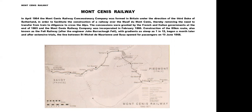The company was first launched in 1864, in Britain, under the direction of the 3rd Duke of Sutherland. He had one of his places near me, of course, here in Stoke-on-Trent at Trentham. And it was a commercial undertaking, and he was going to build this railway over the mountains. And the reason for that, of course, is that it was quite hard to carry passengers and goods, little bits of freight, over that route, because you could only get so far by train, and then you had to get on to what the French called a diligence, which was a kind of stagecoach, usually with 4 to 6 horses, but often more if they wanted the speed.